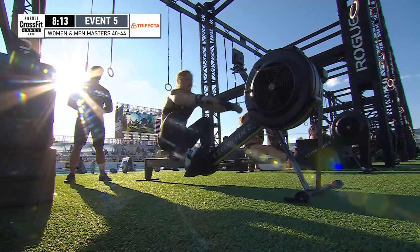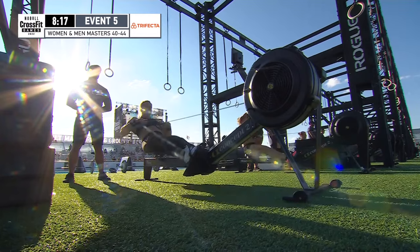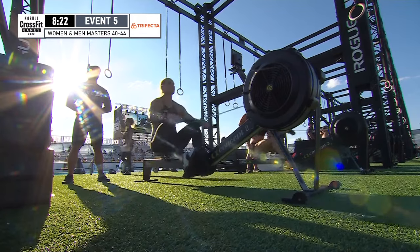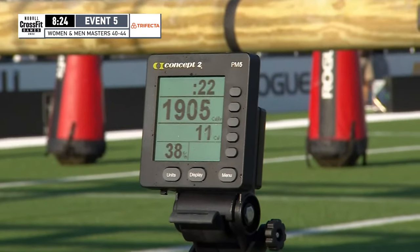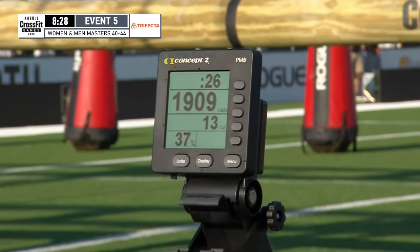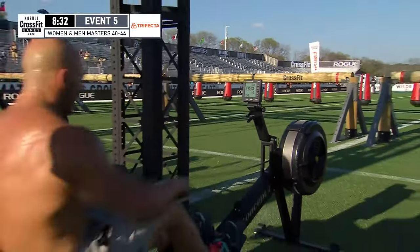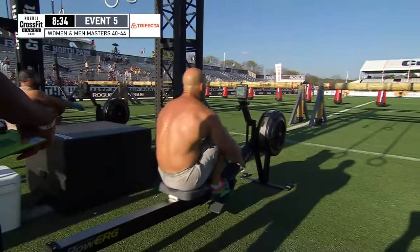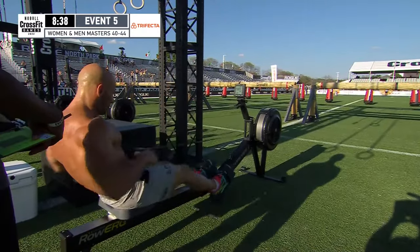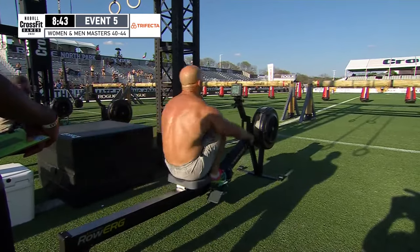Big pulse here. I believe that's Jen Ryan with the sun right behind her on that back. Up over 1,900 cals, 37 strokes a minute here. 13 cals in on this rower. That's Lavriere. Man, he is just hammering that rower. Look at that. Big, strong.